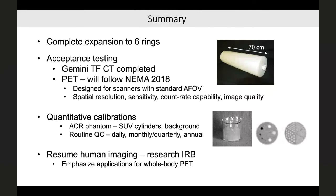And again, this is designed principally as a research instrument. So we have the IRBs in place to allow us to do the human research. We will naturally try to emphasize applications that both take advantage of the whole body characteristics, but potentially can also leverage the fact that the brain and the body will simultaneously be in the field of view. There have been a number of interesting ideas put forth to do such studies, and obviously we would welcome that involvement from everybody in your group as well as from others.